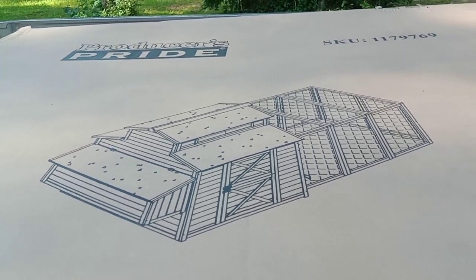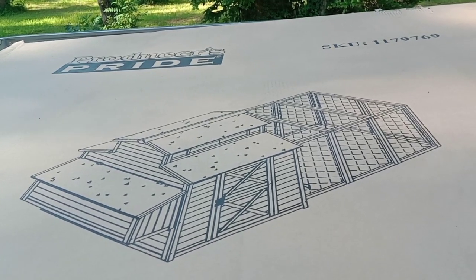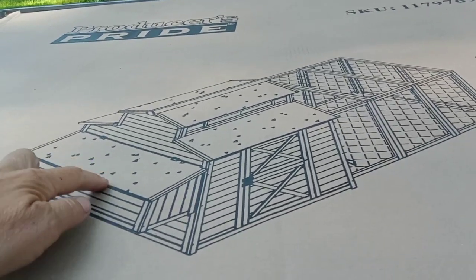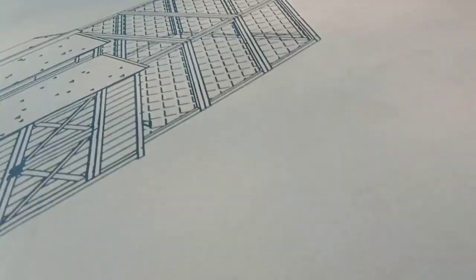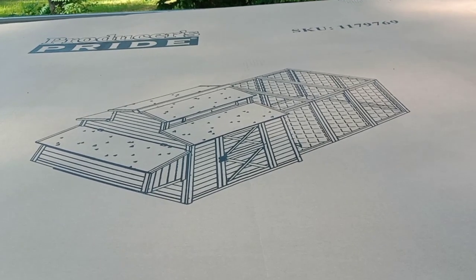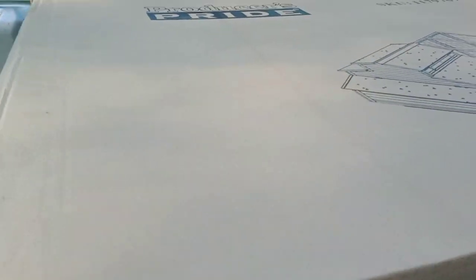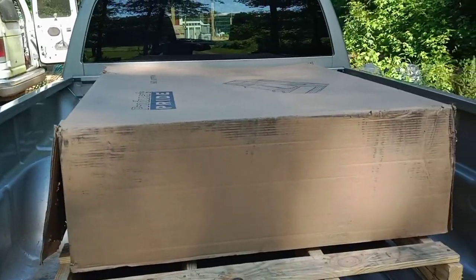Look at that. That is a big chicken coop. Oh my gosh. It's got a nesting box. This is the hen house, and it's got a nice big run, so I don't even have to build a yard onto this. But look how absolutely huge it is. They let me keep the pallet it came on. Oh my gosh. It fills the entirety of my truck bed.